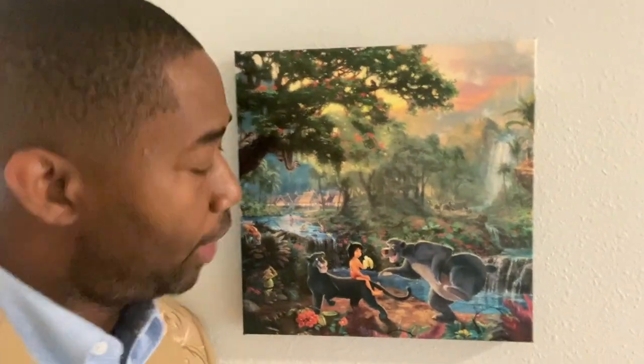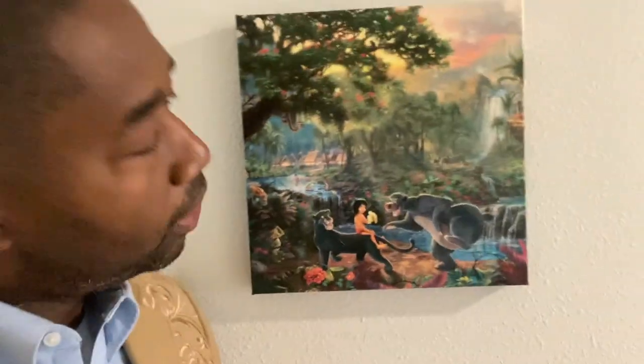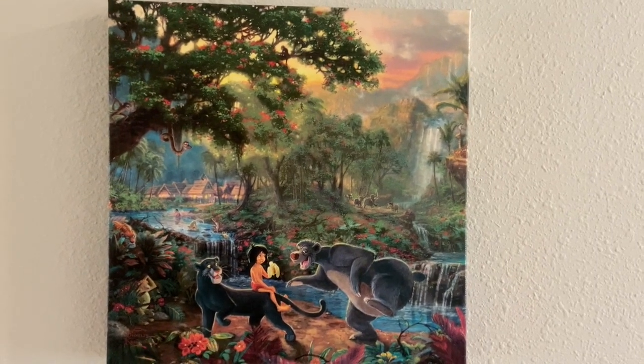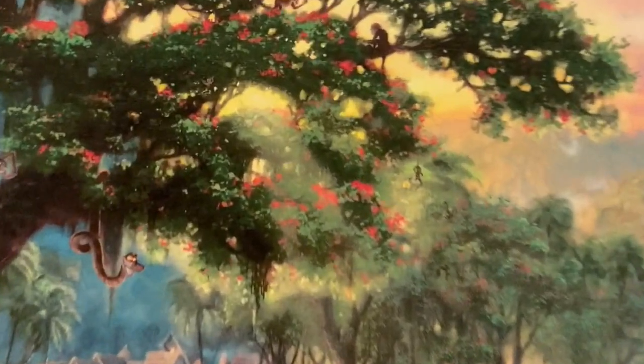One of my favorite films, Disney's The Jungle Book. We got Mowgli and Baloo and Bagheera and the monkeys and King Louie and the elephants. Now this is a Thomas Kinkade. Another unique thing about Thomas Kinkade, he doesn't do it anymore, but he always hides a hidden character from another film within his artwork. I'm going to show you right now. There it is. You see who that is?